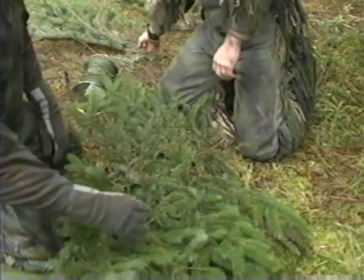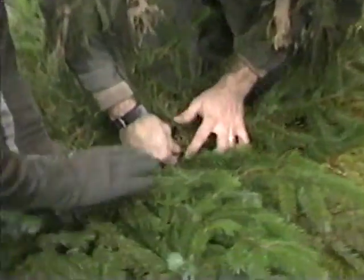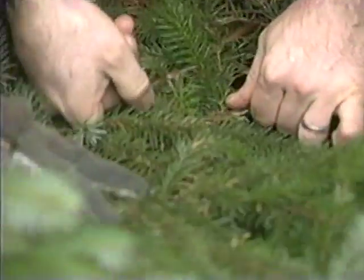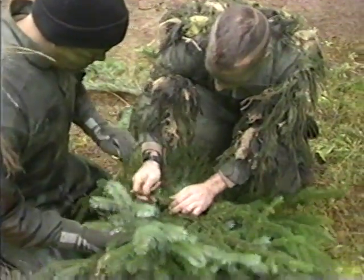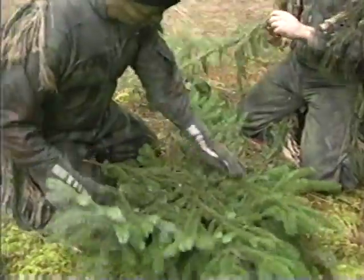Okay, I'm gonna take another piece. Now we're just gonna switch and go from the top down. But again, same basic type weave. Over, under, the whole way down. And we'll get one more in there. And again, we're gonna alternate, so we're gonna start from the bottom again.